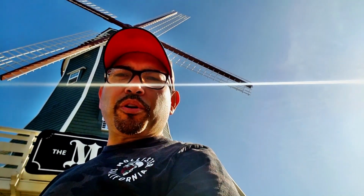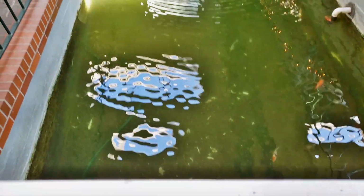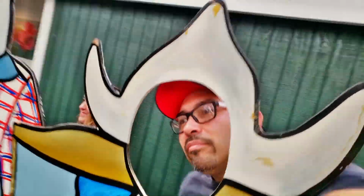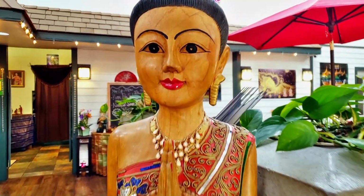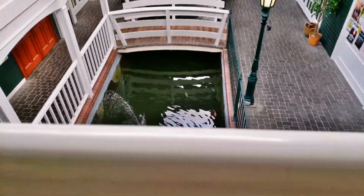This is the famous mill here in Lynden, Washington, right behind me. As you can see, it's pretty big. Bam, stay tuned from us. Bistro right behind me. Big windmill on top. We'll be right back.